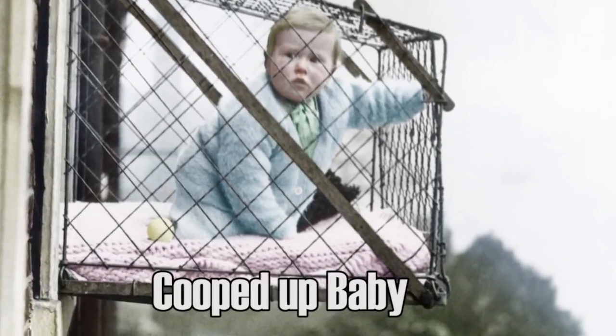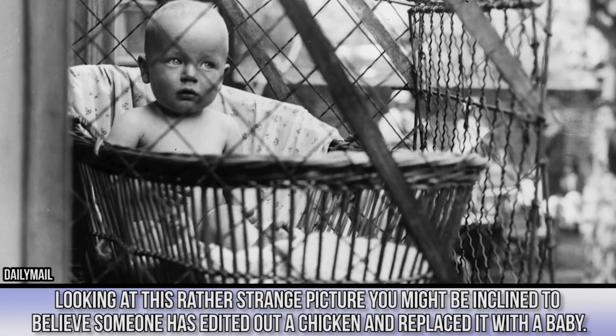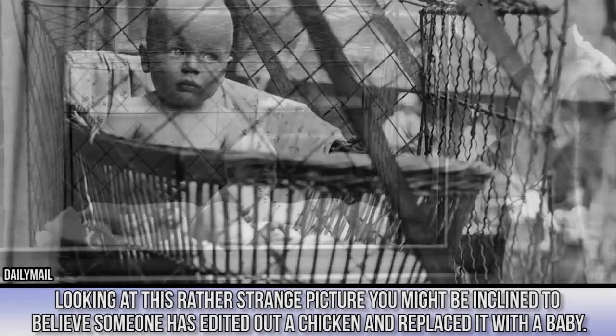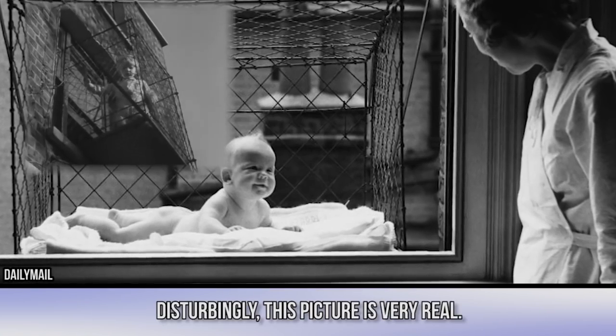Cooped up baby. Looking at this rather strange picture, you might be inclined to believe someone has edited out a chicken and replaced it with a baby. After all, who puts a baby in a wire mesh cage? Disturbingly, this picture is very real.